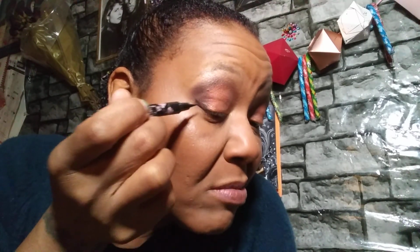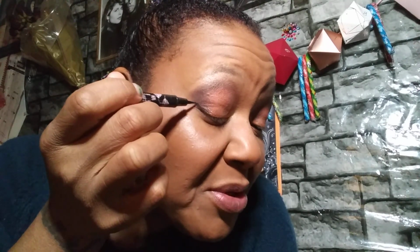Now, where is my good liner? I am like all over the place. Alright. I'll use this one from Illamasqua just to finish off my wing here. And just connect it to the gold eyeshadow. I want to keep it on the outer 1/3, along with the bottom. Kind of just stamping it on because this one doesn't give you a lot of color payoff.